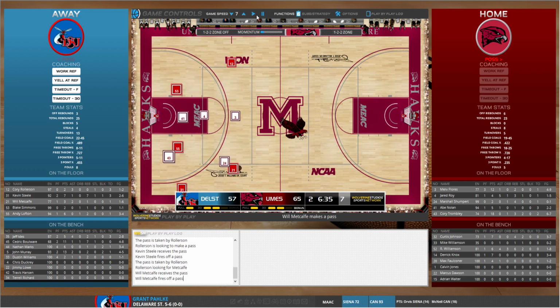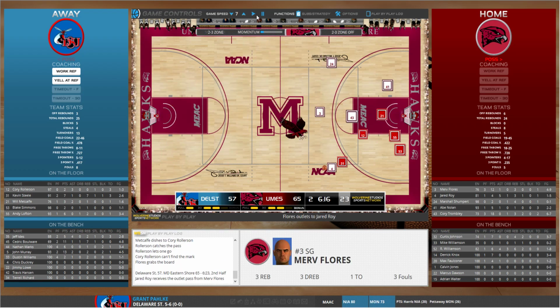Rollerson to Metcalf on the left wing. 7 seconds left on the shot clock. Over to Steele in the left corner. 6 seconds left. Over to Metcalf in the left wing. 3. Rollerson with the ball on the right wing. He takes a long shot, and it's off the mark. Flores with the rebound.